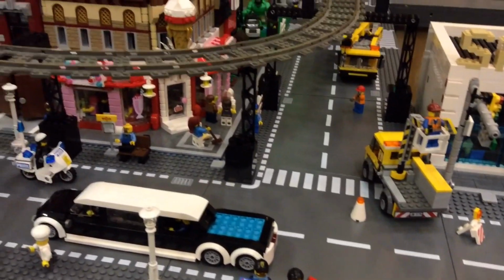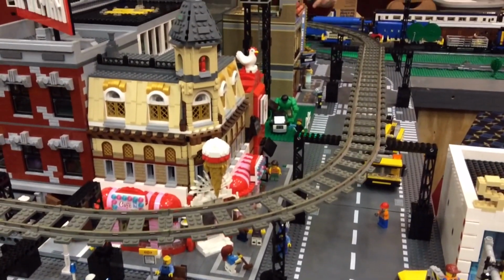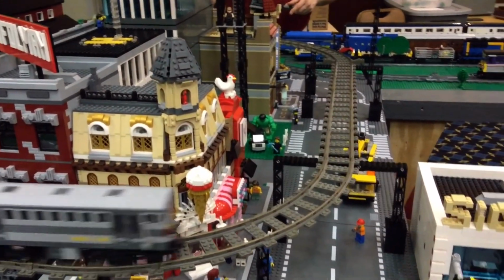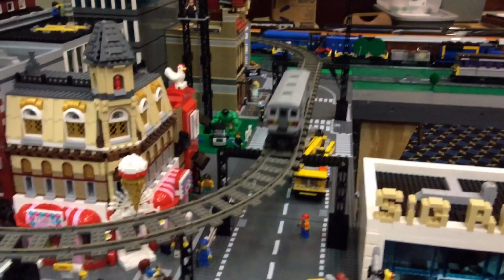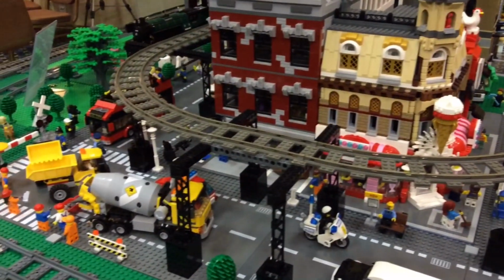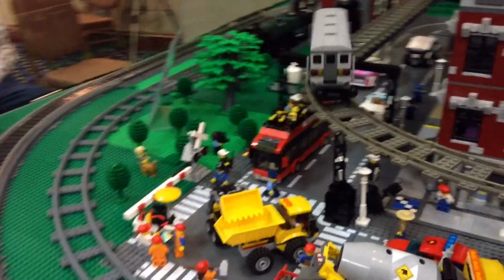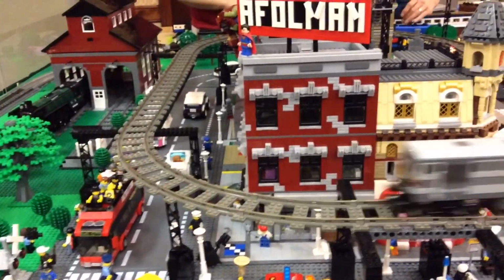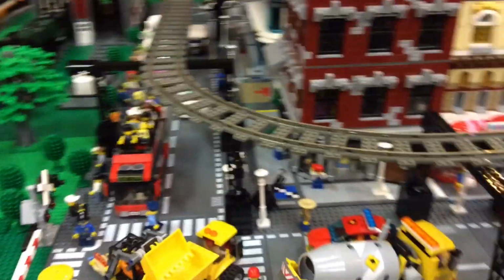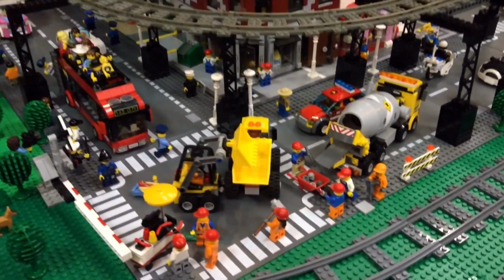They did tell me that when you take part in shows like this, movement is very vital. The audience loves to see stuff moving, like the trains going around there. They challenged me to get my AFOL man sign spinning on top of my building. So I'm going to try to do that before the next show, and also maybe put a motor on the crane so it goes up and down or something, which would be really cool.